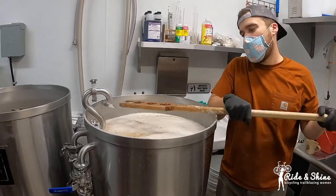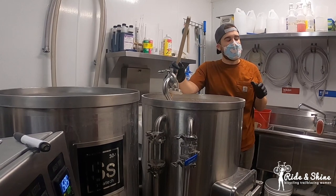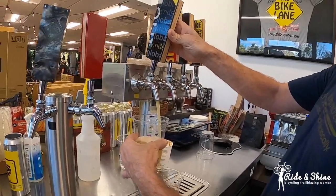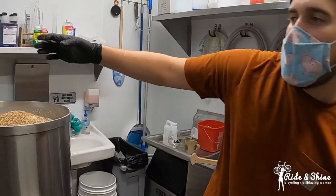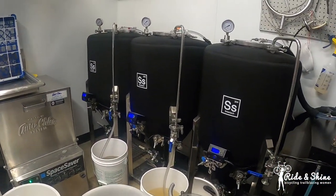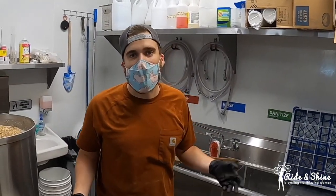Then we run off that sweet wort into the boil kettle, and we'll boil that for an hour as well. And then it's beer? Almost. What we're left with is a flavored, sugary wort. We'll transfer that wort from the boil kettle over into these fermenters. Once we add the yeast and the yeast eats all that sugar, then that's essentially beer.